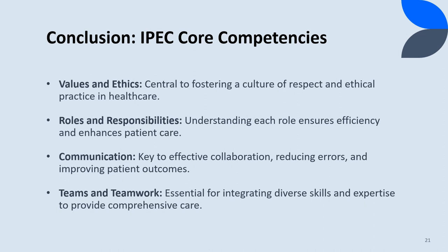Effective communication, it's like the bloodstream of healthcare teamwork. It ensures that information is shared accurately and timely, which is essential for patient safety and effective care. Poor communication can lead to errors, so honing this skill is vital for all healthcare professionals.